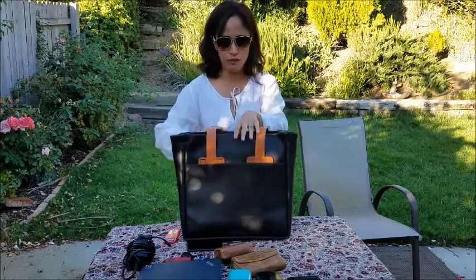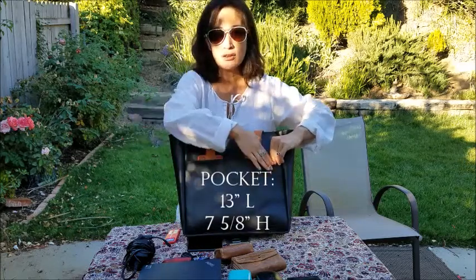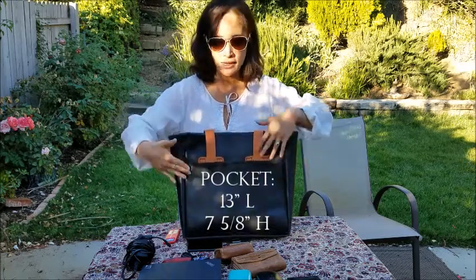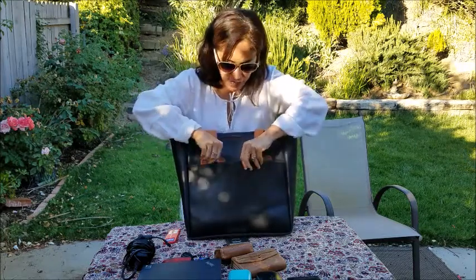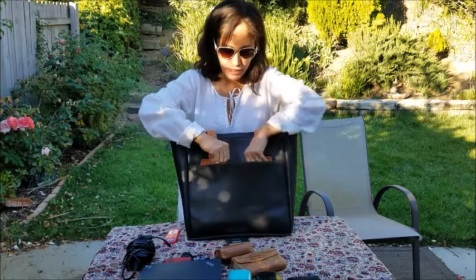Let me just show you the features of the bag. On the front side, there is a single full length, not full depth, obviously it stops here, open pocket, pretty deep. You can get a lot of stuff in there. I'm going to show you. I have my little tablet, and I can get it in, and it just comes to the top of the bag. Obviously it could go in sideways if you had a bigger tablet.